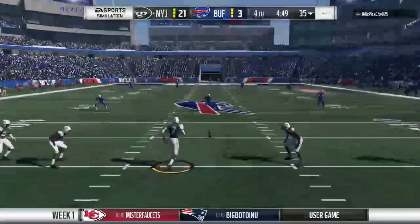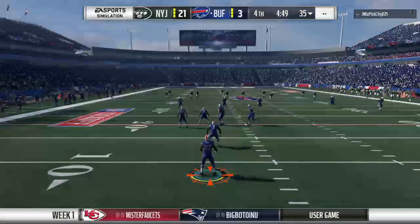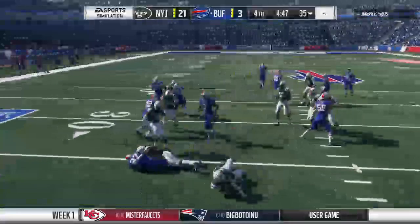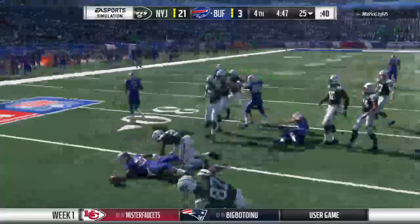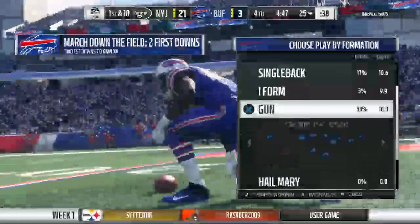Catanzaro out now as he'll kick this one away. This one taken just inside the 10. And not a bad return here. He gets it out to the 25-yard line. The Bills getting set to go.